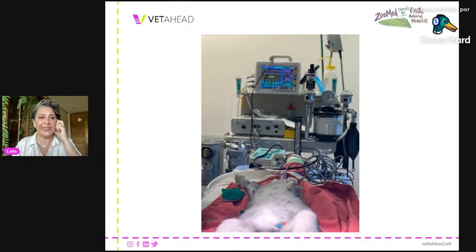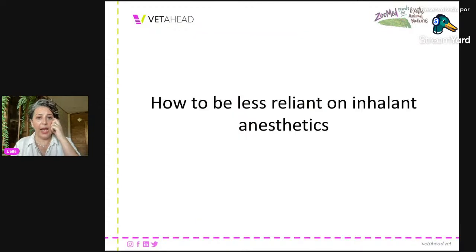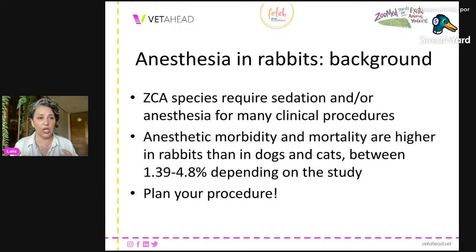Let's see the next slide coming. But again, guys, bottom line is, we will be learning how to mimic what we do to dogs and cats, right? It needs to be the exact same thing. But here you're going to see that some of the doses are way higher than for dogs and cats because rabbits have a higher metabolism. I want to give you some background.